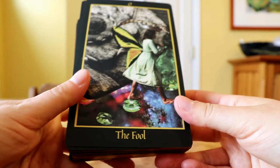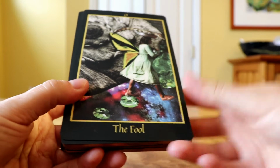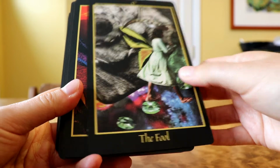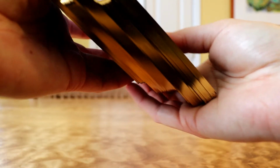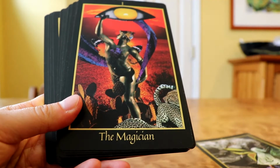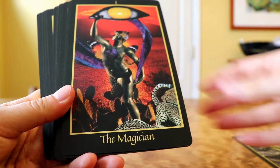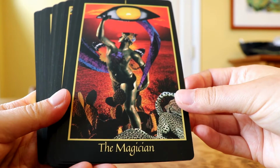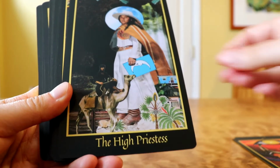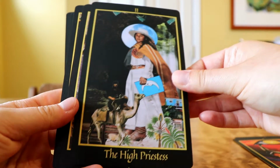So I'm just gonna slowly move through this deck. And I'm gonna show you each card so you get kind of a sense of what this deck is like. Actually, it's quite heavy, so I'm gonna break it up into two piles. So this is a collage deck, and it's super colorful and just a really trippy, wild kind of deck. I like the High Priestess here. There's a lot going on.